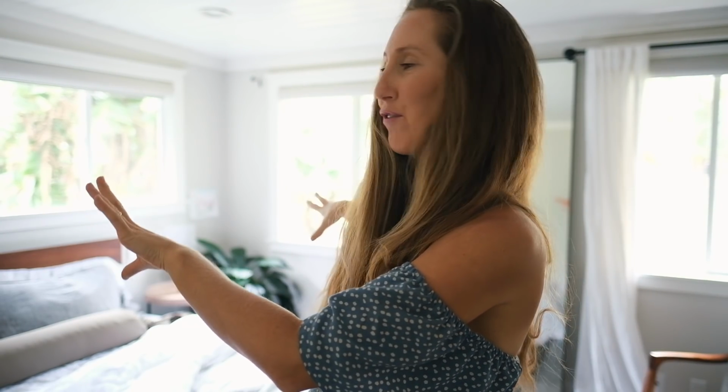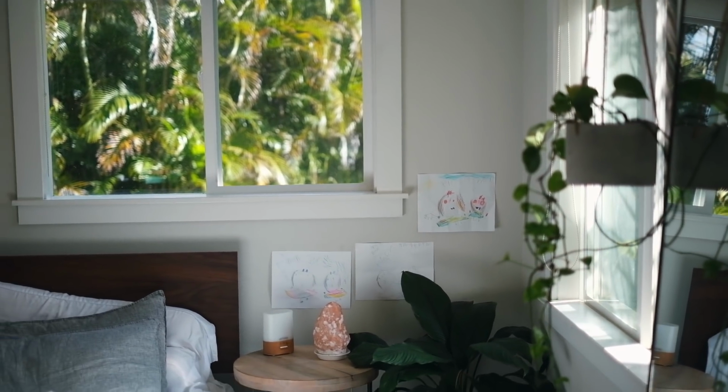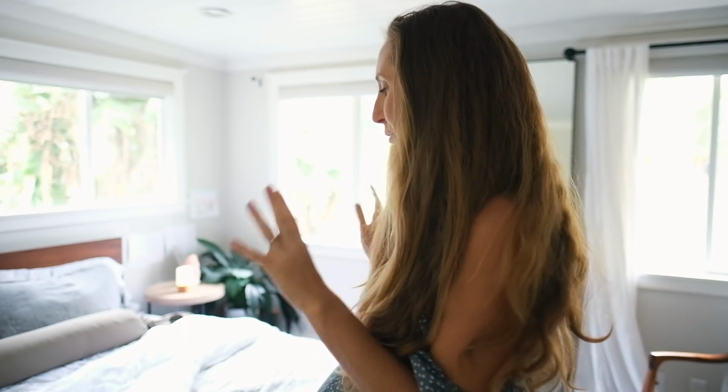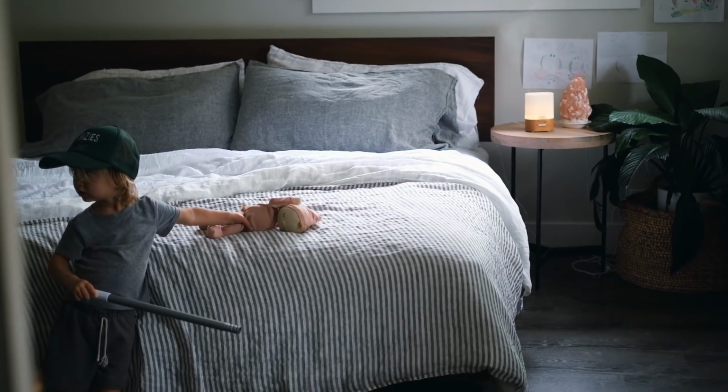So we definitely added some finishing touches to this room. I added side tables for us with a little essential oil diffuser thing and more plants in here, which I always love. And I also recently got some new bedding, which I am obsessed with. I love fresh new bedding. It's definitely one of my favorite things.